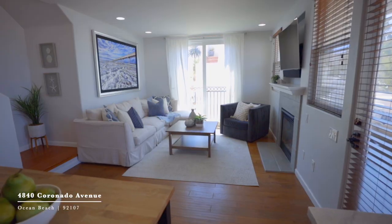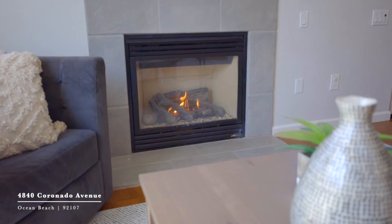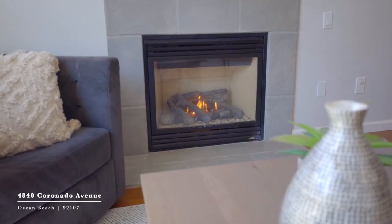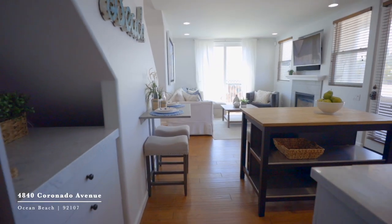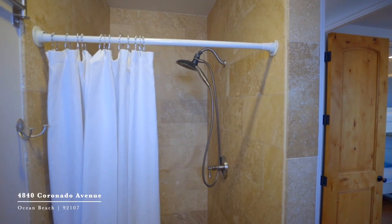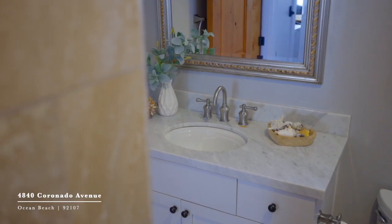The icing on the cake? 2 oversized view patios with over 600 square feet of outdoor living space. Watch the fireworks, entertain, or just relax in South OB.